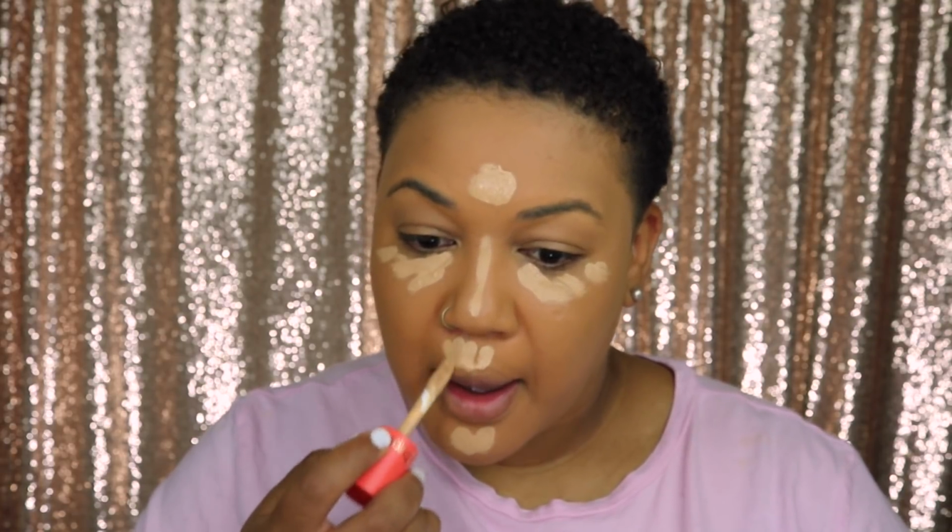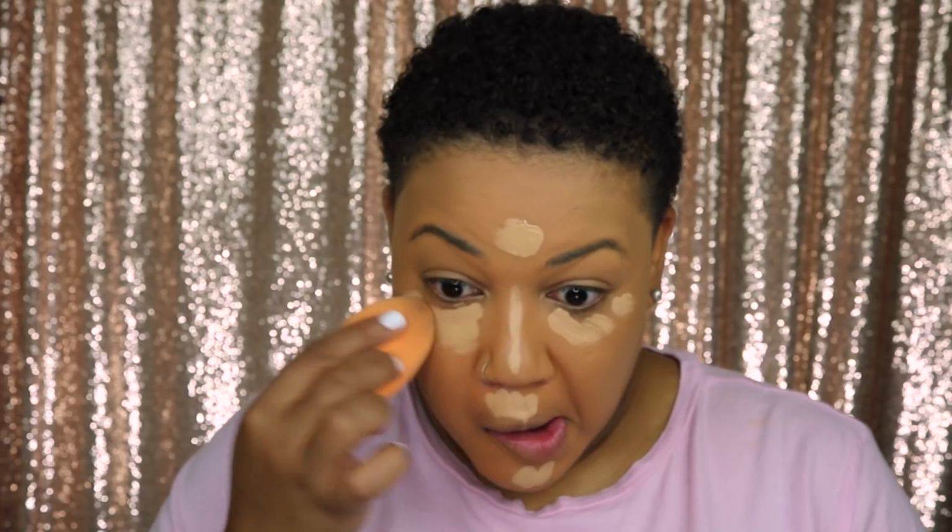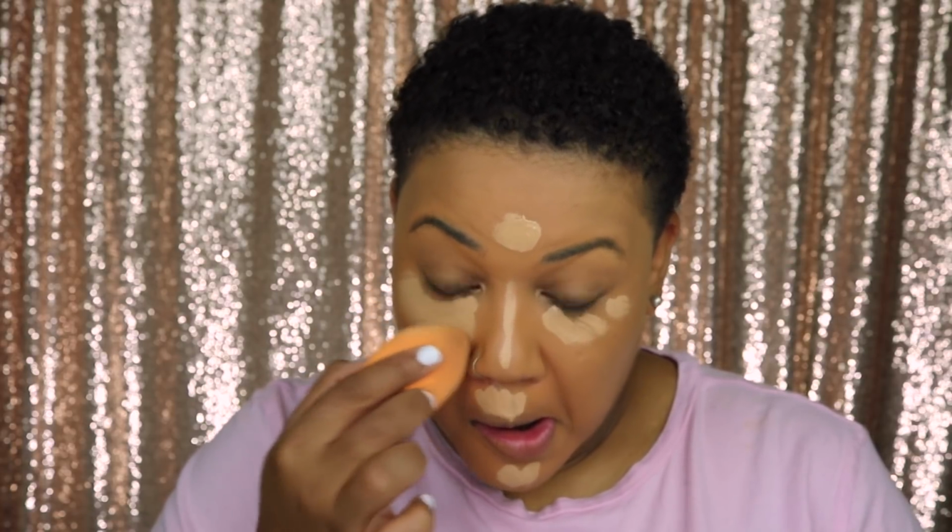So I'm going to go ahead and highlight my face with this concealer. I like the consistency. It's very creamy, which I prefer. And I'm just going to take my Real Techniques sponge and blend it out. Y'all, this is blending out like a dream. Get into it.